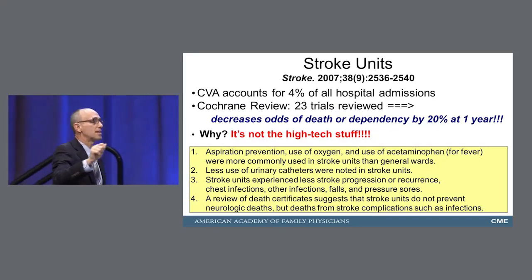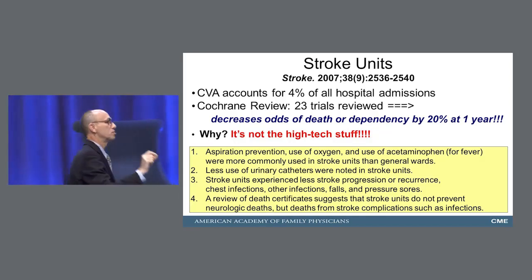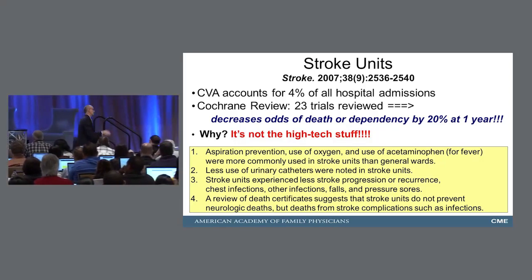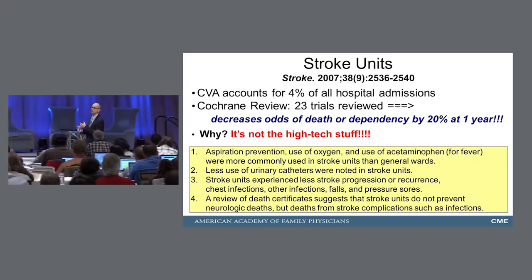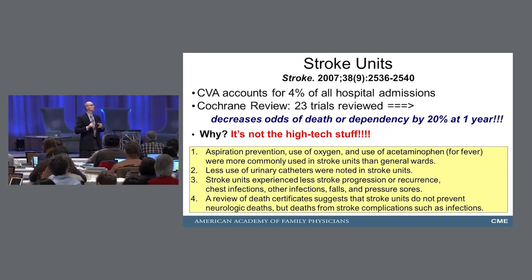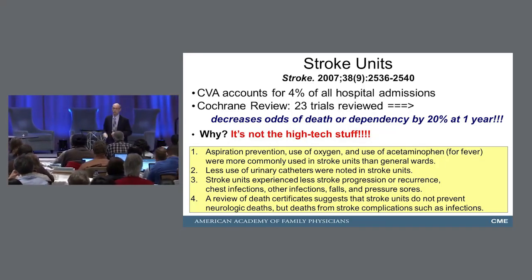Why do they do that? It's because they do all the low-tech stuff right, not because they can do all this high-tech stuff, putting catheters up into your brain and sucking out clots and things like that. They do all the low-tech stuff right that you can do in your small community hospital. They don't put in as many Foleys. They get patients up and walking early. They do the swallowing studies. They do all the low-tech stuff right. So that's the benefits of stroke units.